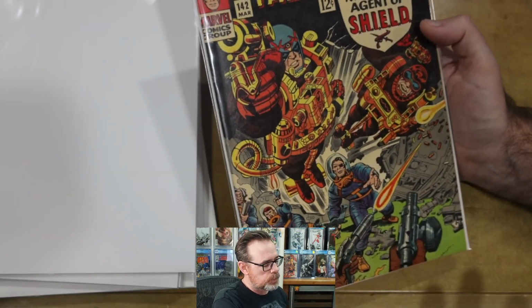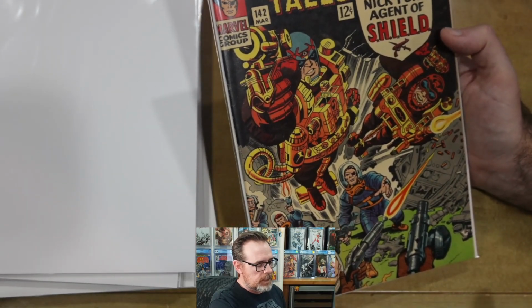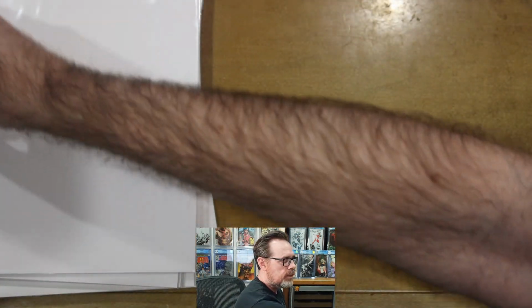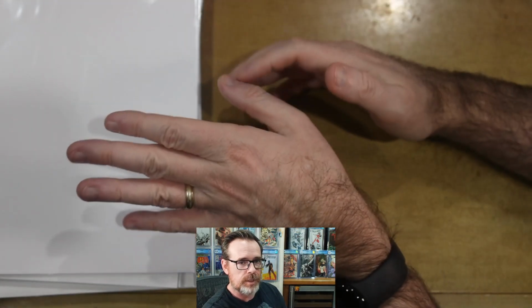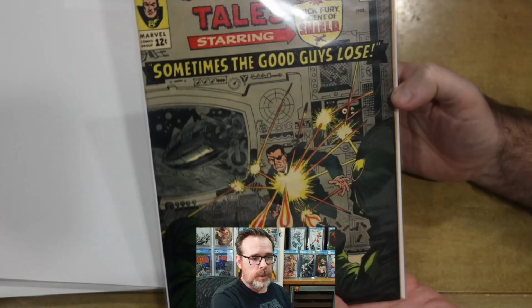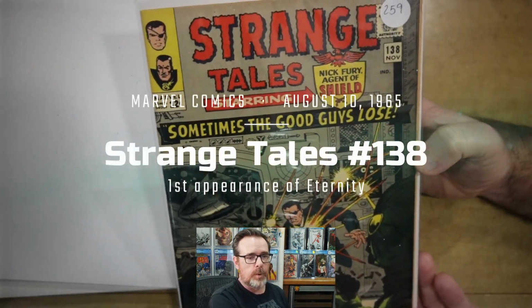So this is Strange Tales 142, not a big key. Second appearance of Mentallo on this one. But as the market seems to continue to correct, I'm going back and finding older books in mid-grade or in that range to hopefully improve on, and we'll get to some of those. But continuing on with more great Silver Age goodness, this is Strange Tales 138.